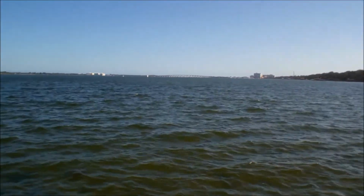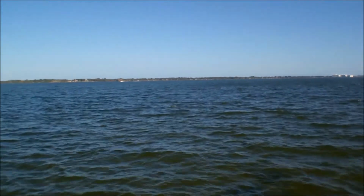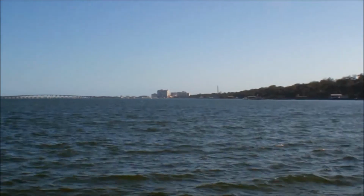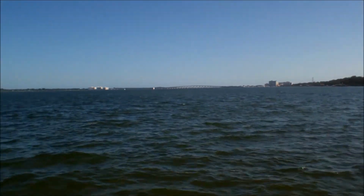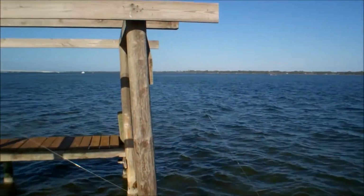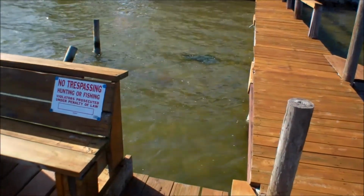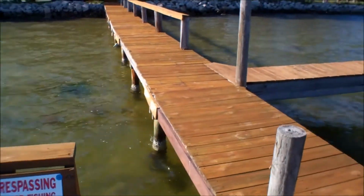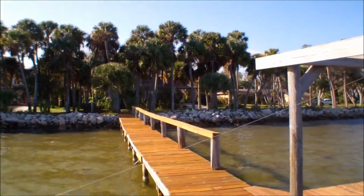So there you have it, beautiful Indian River, looking toward Merritt Island. As I said, Cocoa Village, just a couple miles south of here. You can see the buildings on the horizon. Great bench to sit down and relax on. And then the house in front of us.